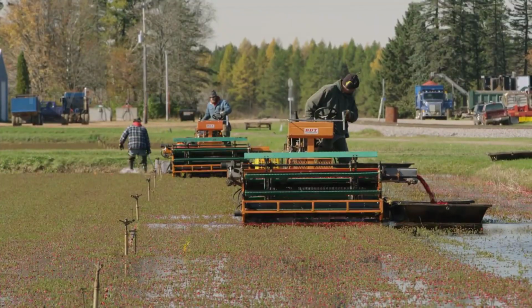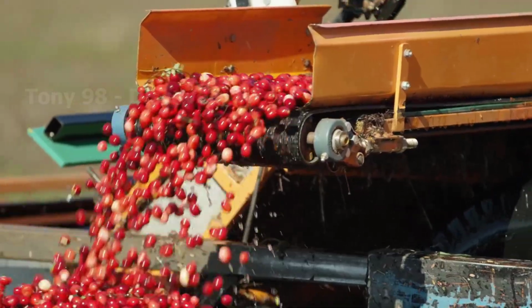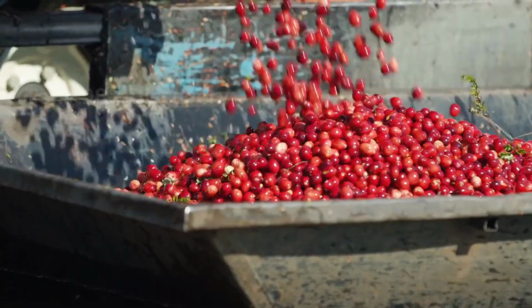And here's another harvesting method at a cranberry farm in Massachusetts. This machine works like a combine harvester.